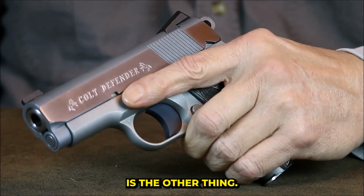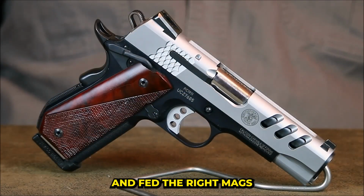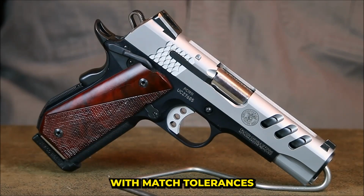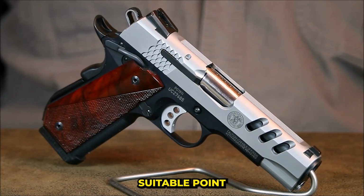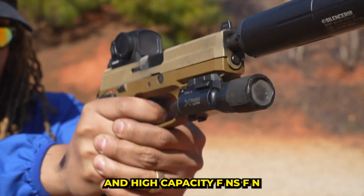Reliability is the other thing. A good 1911 from a reputable maker, properly broken in and fed the right mags and ammo, can be absolutely rock solid. A cheap one, or one with match tolerances and random hollow points, can be a drama queen. So if your dream carry .45 is a 1911, spend the money on a proven model. Test it hard, and be honest with yourself about whether you're willing to deal with cocked and locked single-action carry every day. For the person who is, a Commander 1911 is still one of the most shootable .45 carry platforms on Earth. Now let's jump to something more modern and high capacity.